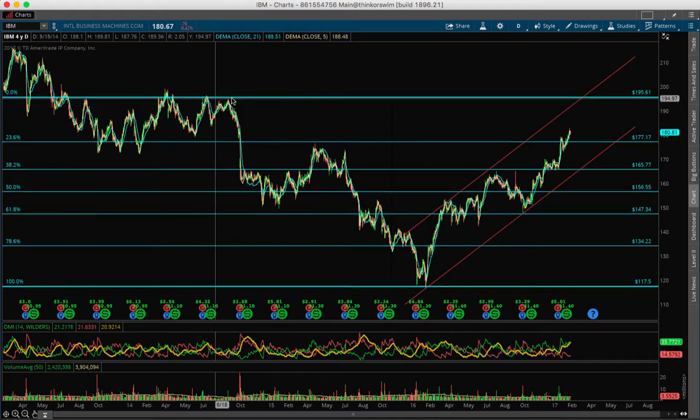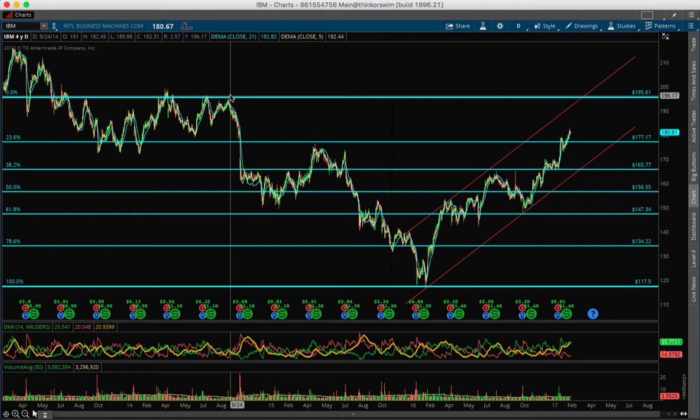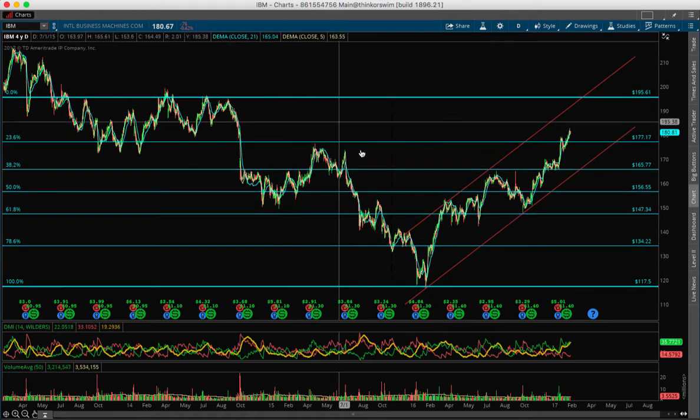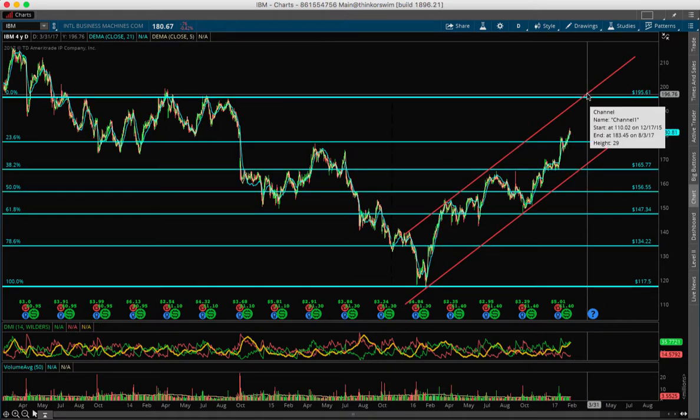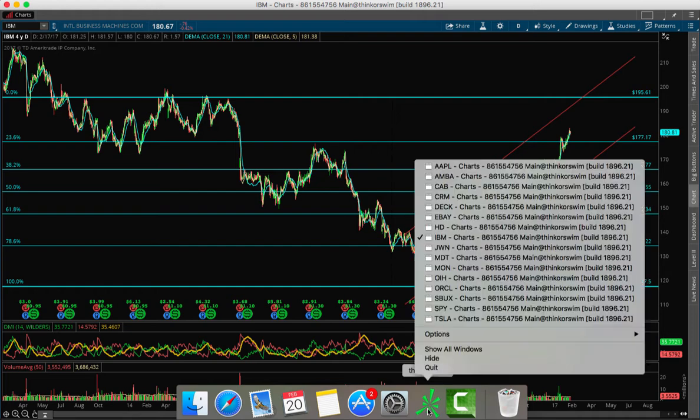You see all the resistance. It was resistant back in July 2015, 2014, and September. Then you see this major resistance 177 is broken, so I think it's heading to the major 196. So let's keep an eye on that number.